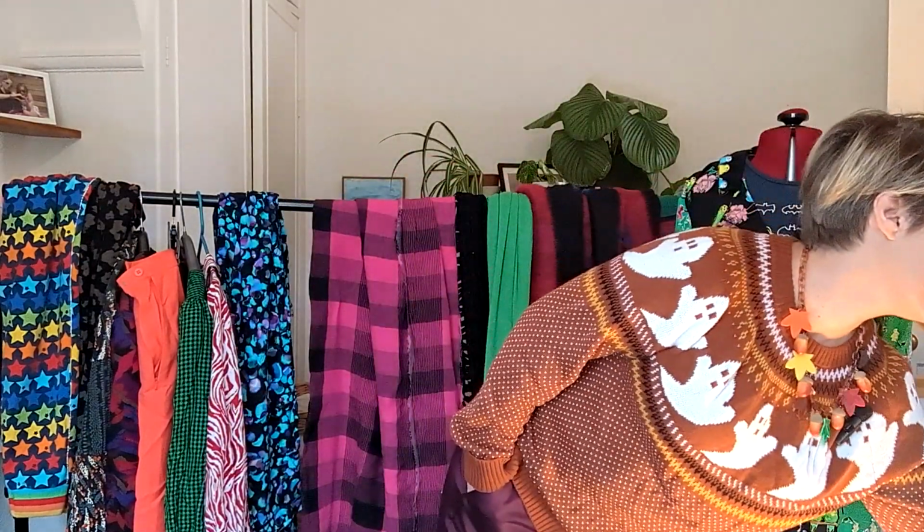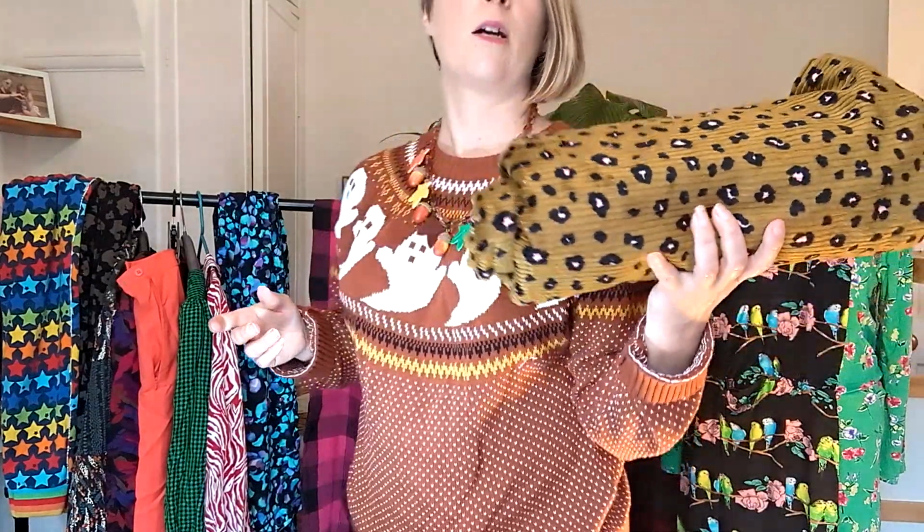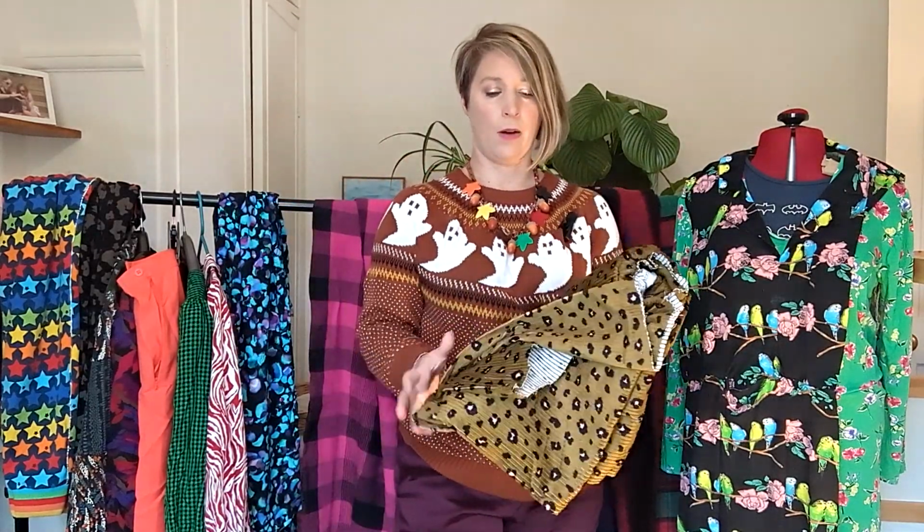I have this gorgeous needle cord that I bought in the sale last year. Someone suggested the bomber jacket in this, which I think could work really well. I would love a skirt in it as well, actually. I don't think there's enough for both. It's just deciding. The problem with needle cord, although it's lovely, is you could end up with quite a heavy waistband because of the thickness of it. So it's what I would want in terms of wearing.